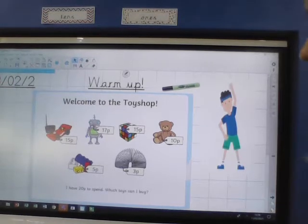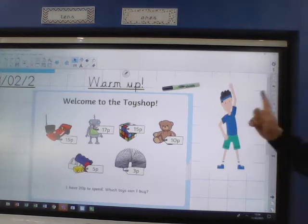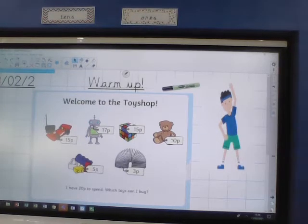There is a racing car that costs 15p. There is a robot that costs 17p. There is a Rubik's Cube that costs 15p. The teddy bear costs 10p. Oh, we've got 4 pieces of Lego at 5p and a Slinky for 3p. So pause the video and write down which toys you could buy spending just your 20p.